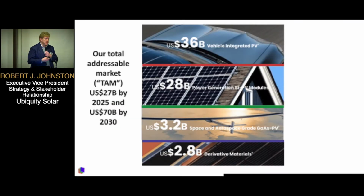Now, we know this is going to be a big market. The US is about 3% solar energy right now. Conservative estimates say it could be 50 to 60% by 2050. Now, we see opportunities here for vehicle integrated photovoltaic, thin film solar on the rooftop of electric vehicles, gives you an extra 30 miles a day of range.